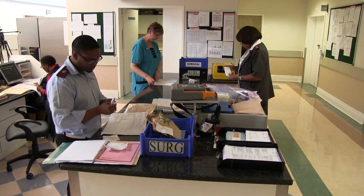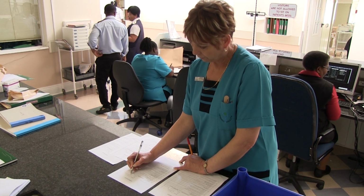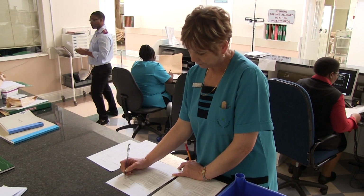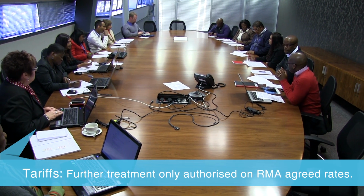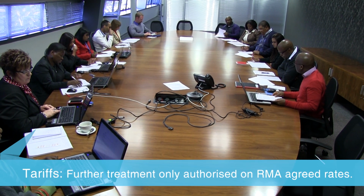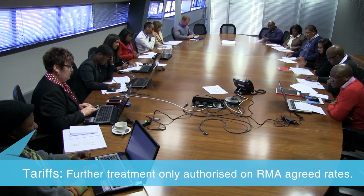Pre-authorization for elective surgery must be submitted at least 1 week in advance, as RMA requires time to review and approve the authorization. RMA views the scales of tariff rates under the COID Act as a guideline for maximum fees. We authorize medical treatment on agreed rates for any further treatment continuing 24 months after the accident occurred and subject to maximum fees gazetted.